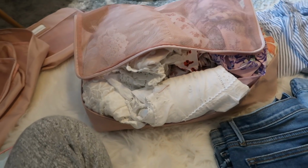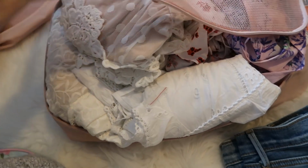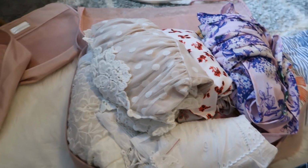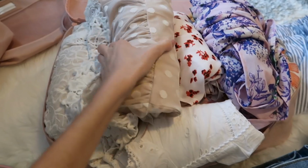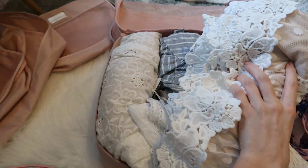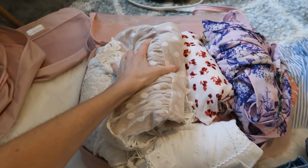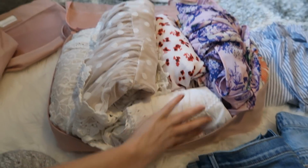So I got one of the packing cubes packed already, but I thought I'd just share with you guys how it looks before I go any further, so that you could see inside one of them. But I basically, well, I at least tried to roll everything. I usually like to roll all my clothing when I pack, but these are all dresses and rompers. And as you'll see in 1 second.